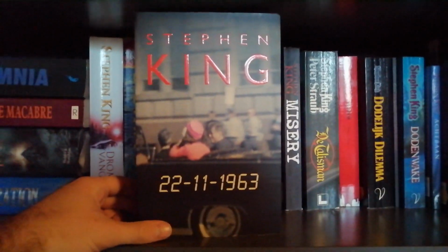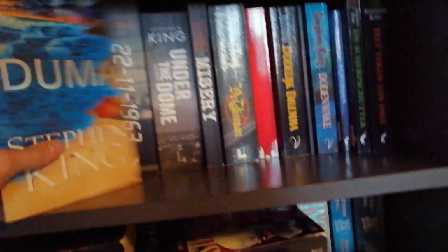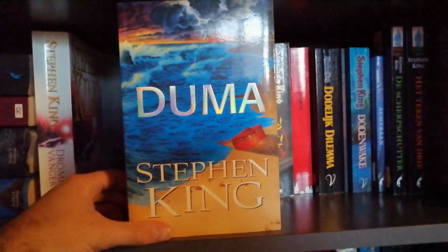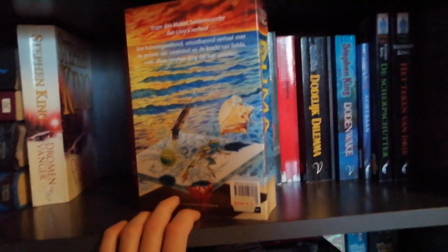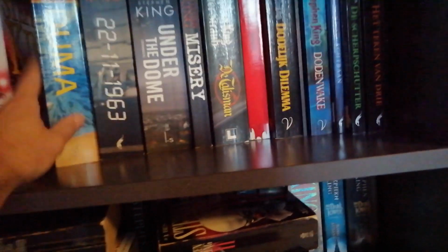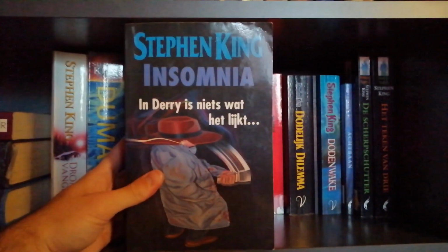We have 22/11/63 in Dutch, a big copy, and then this is the cover I was talking about, Duma Key. I don't know why the Dutch copy is just called Duma, because key is sleutel, I guess. It's such a beautiful cover. Yeah, I love that one. I can't wait to read that one. And then we have Dreamcatcher. And then we have Insomnia.